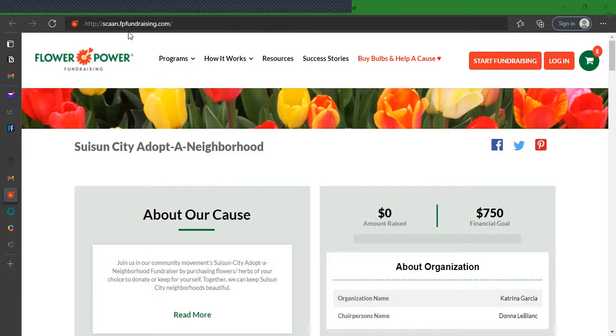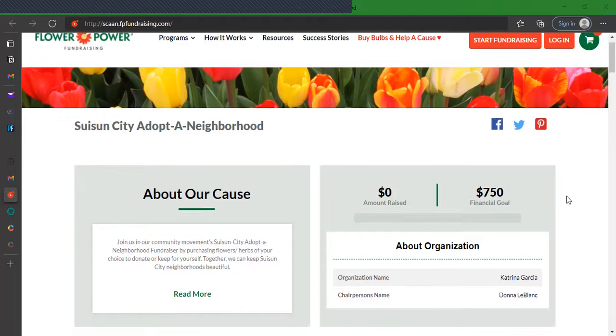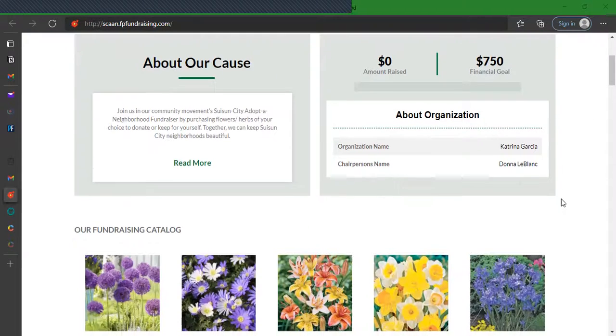If you want to know where that's at, you just go to SCAN, that's SCAN.fpfundraising.com. What is that for? SCAN is Sassoon City Adopt a Neighborhood, Flower Power, fundraising.com. So easy, scan.fpfundraising.com. So they have a goal they're trying to get to, and that would be establishing themselves as a nonprofit. So here it shows the goal, $750.